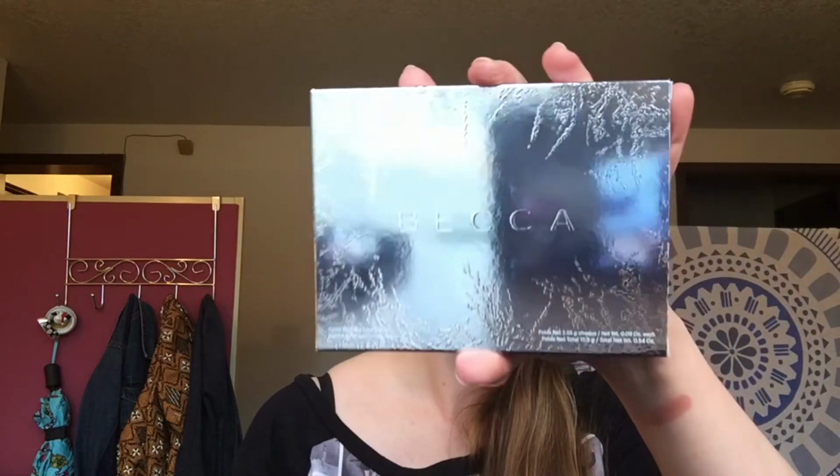If you want something that is a bit more in your face, there is the Becca Après-Ski Glow Face Palette. It was this and one other thing were things that my mom bought for me, which I'm very grateful for. This one did come with a Becca priming filter, which is kind of nice, a little extra there. And this is what it looks like.